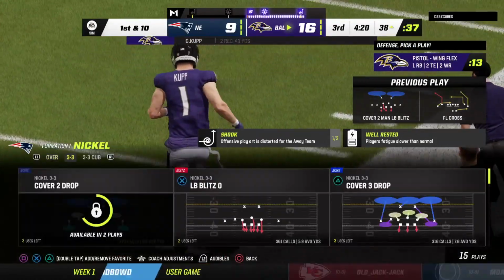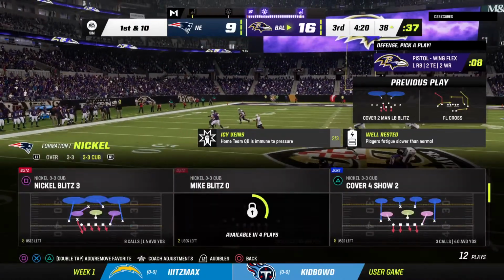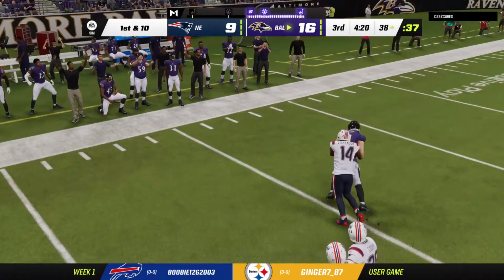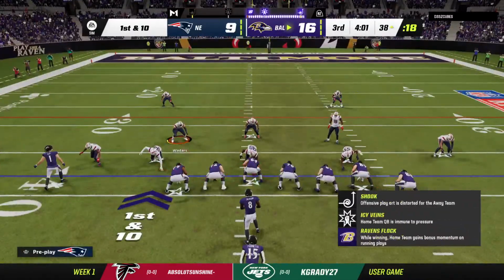Just his 2nd catch of the game so far. This one moves the chains. Whenever we talk about moving the sticks and controlling the football, there's a great example right there. Those are the 3rd downs you need to convert to win football games. We're in the 3rd quarter of this one, and this is a tight one.